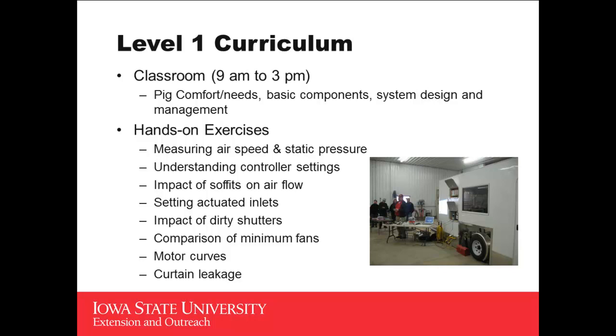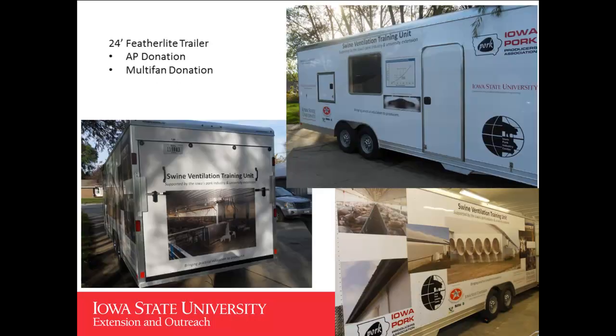You can see some of the other things: impact of soffits, setting inlets, impact of dirty shutters on fans. We have them do some measurement and utilize this trailer to do that. We have a 24-foot trailer. We were involved in a cooperative program where South Dakota, Minnesota, and Nebraska all worked together on two previous versions of the trailer. We built our own because we had so much demand, and ours is bigger, I tell everybody. I built it intentionally bigger just so we could brag about it. So it's a 24-foot trailer.